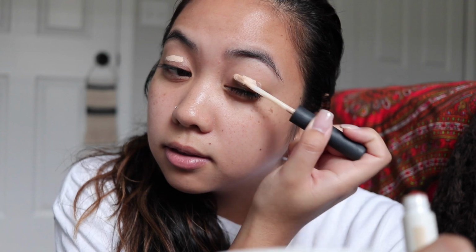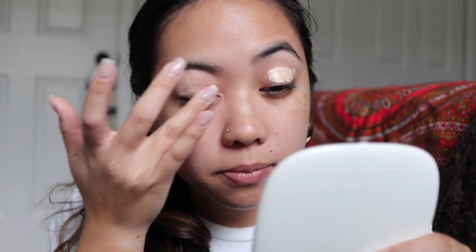I really want to play with some color today. I'm really thinking that's the move. Using my NARS primer for my eyes, my eyeshadow primer. I'm using this Artist Couture Midnight Mavens palette.